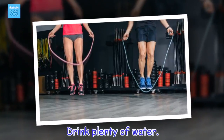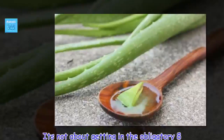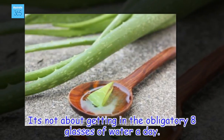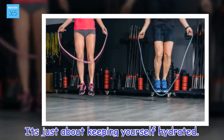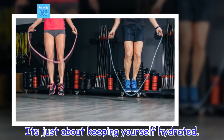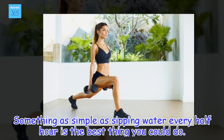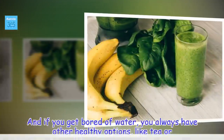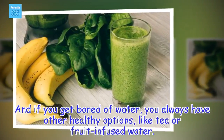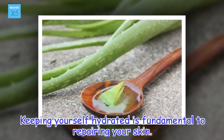Drink plenty of water. It's not about getting in the obligatory 8 glasses of water a day. It's just about keeping yourself hydrated. Something as simple as sipping water every half hour is the best thing you could do. And if you get bored of water, you always have other healthy options, like tea or fruit-infused water. Keeping yourself hydrated is fundamental to repairing your skin.